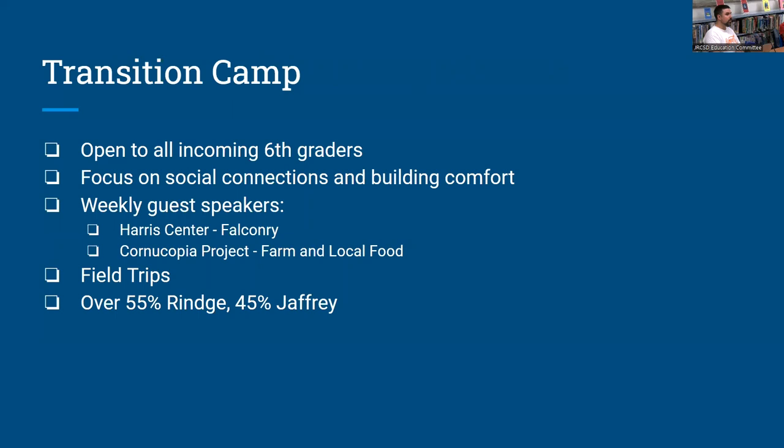We had a field trip to the Cornucopia Project's farm one week, to go together as a group, do some different types of learning, and have an experience that they could share. They all came back bringing the food that they had picked from the farm. They were very excited to have had that time together. And then the Cornucopia Project came other weeks to do stuff on our site.